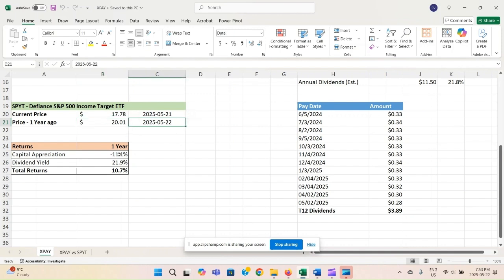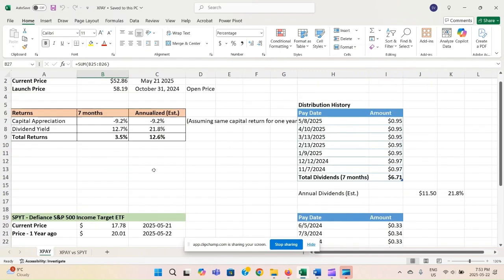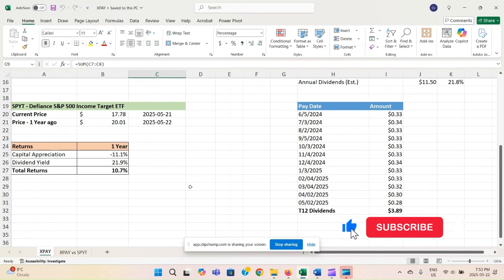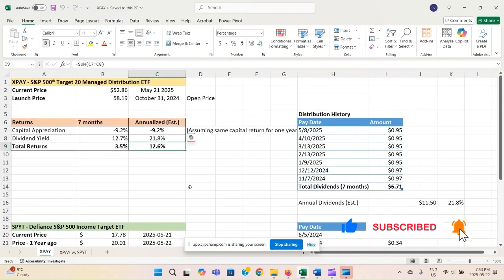And in this case, the fund lost about 11% in 1 year. And in terms of dividend, they made 21.9%, which is commendable. And that brings us to total returns of 10.7%. Whereas if you look at XPay, they made 12.6%: plus 21.8 and minus 9.2, 12.6. So almost close, probably a 1 or 2% difference. We will look into that and compare it on the next screen.